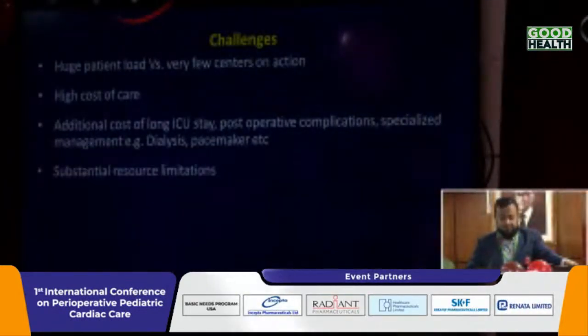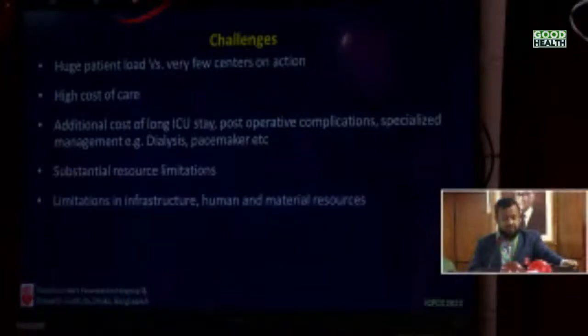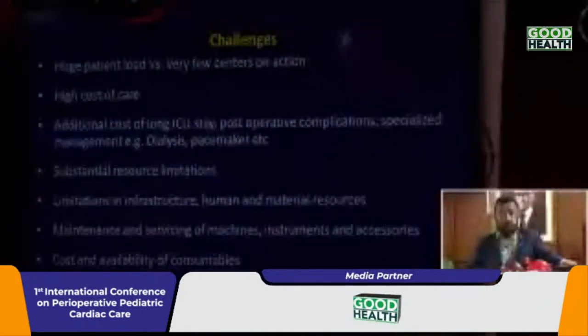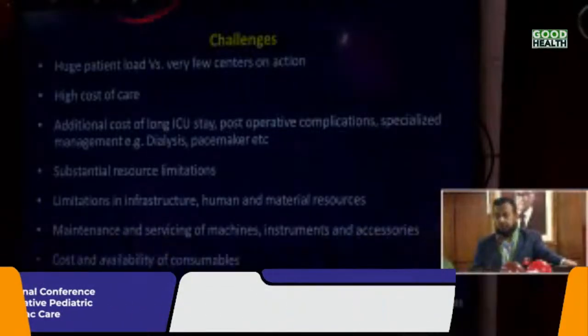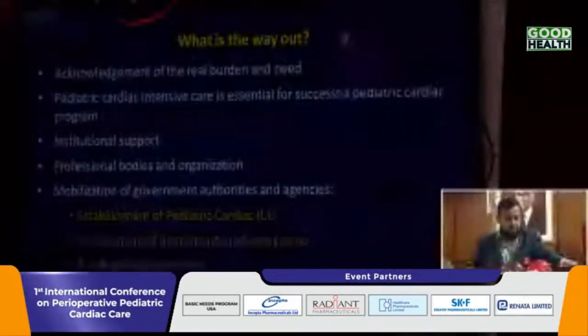So there are substantial resource limitations, especially infrastructure, human and material resources. Maintenance and servicing of the machine, infrastructure, accessories, is a huge challenge. And during recent times, it became a very big issue, cost and availability of consumables. And during the last few months, we suffered from availability of oxygenators. We know, everyone knows this thing. So what is the way out?